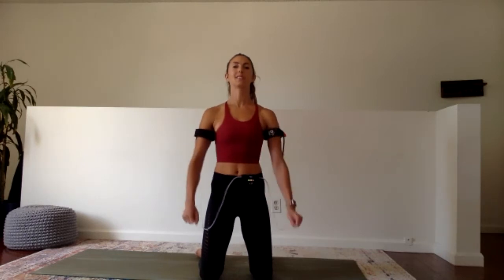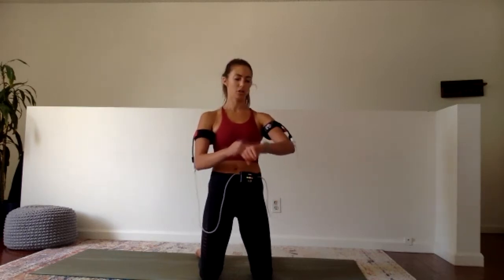3, 2, 1. Now we're gonna do the same thing, this time fast movement. So we'll start in 3, 2, 1, 40 seconds. Out, in, out, in, out, in, out, in. Imagine as you extend your fingers out that you're making fireworks. Bam, bam, keep it quick. Yeah, there we go.